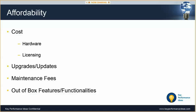Starting off, affordability. What are some of the costs involved, specifically hardware and then software or licensing for FCCS? From there, we'll take a look at some of the upgrade and update costs, as well as maintenance fees, and most importantly, probably some of the out-of-the-box features and functionalities that you're going to have available to you on day one from FCCS.